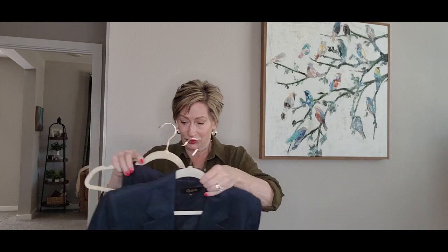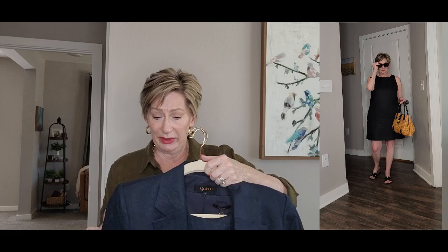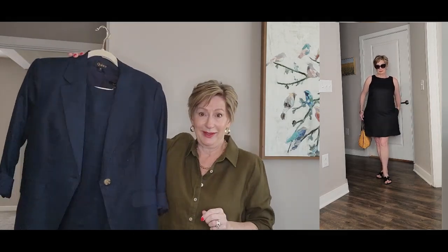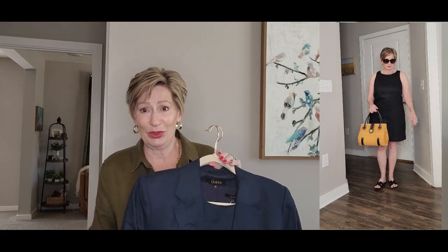Wearing the dress by itself, or say if you're going to go to church or a function or even a funeral, the black would be perfect for a funeral. You could also get away with the navy blue. Or if you wanted to go to a low-key wedding at church, or a meeting or somewhere very professional, you could put the blazer on top of the dress and put a heel on with this, or a heeled sandal even, and you've got a professional look as well.